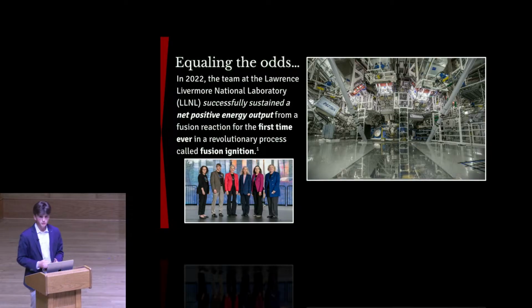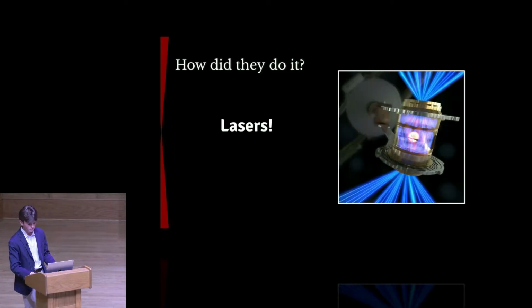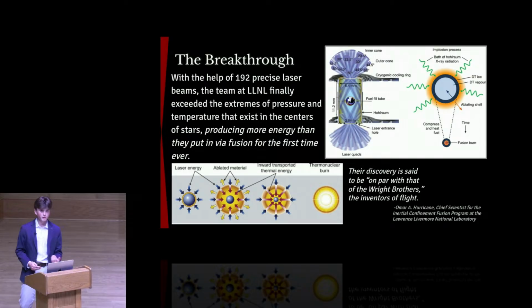Although, in 2022, the tide finally turned. The team at the Lawrence Livermore National Laboratory in California, or LLNL, successfully sustained a net positive energy output from a fusion reaction for the very first time in a revolutionary process called fusion ignition. Fusion ignition is simply the action of getting more energy out than was put in. So how did they do it? How did they do what hundreds, thousands of scientists couldn't do before them? Lasers. Specifically, 192 of them.